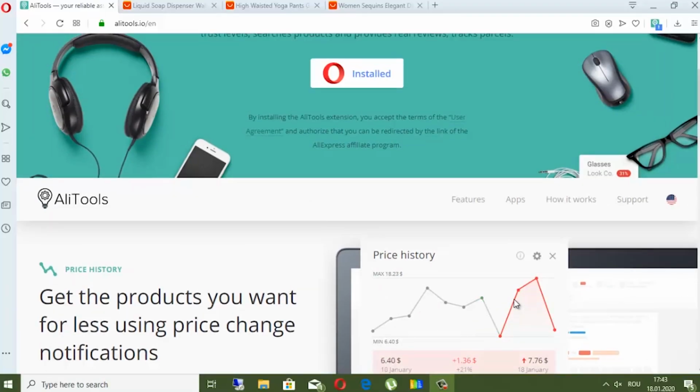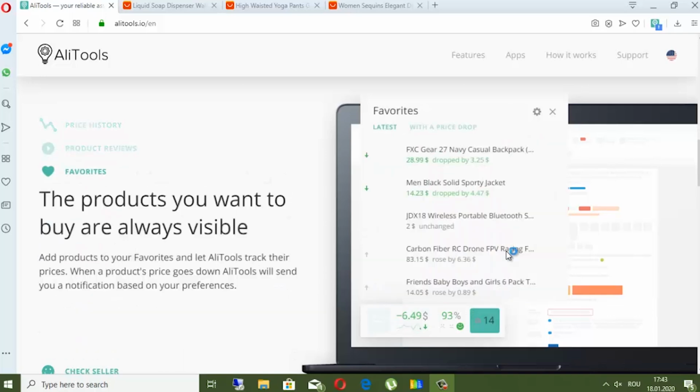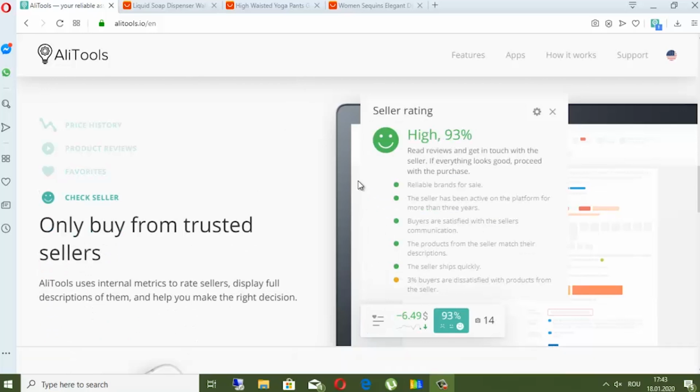Of course, you should already have prepared your AliExpress links, so it will be much easier to find the products and to make sure that the suppliers that you have chosen are good. I recommend you install this free tool named AliTools Shopping Assistant to find out more details about the suppliers. And now, really quickly, let's see how it works. So you go to alitools.io and install the extension. I have already installed it on Opera, as you can see. So now I'm going to show you how it looks on an AliExpress product page, and I have already opened some pages right here.